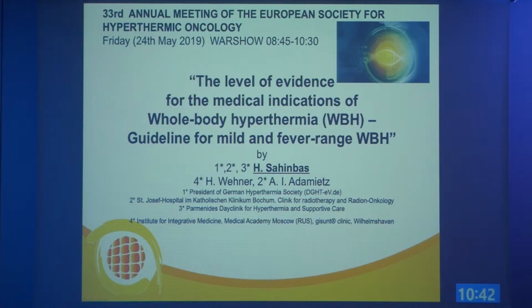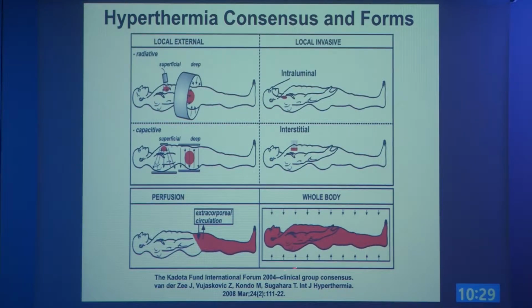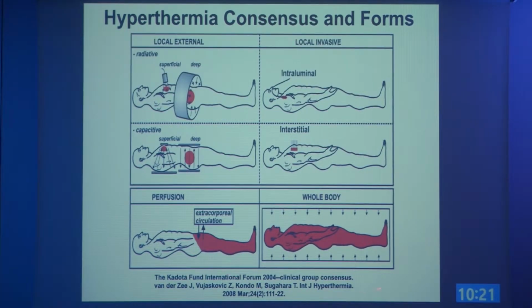I'm very honored to present our new guidelines on mild and moderate hyperthermia treatment. It's the first publication that we could collect with the different levels of publications. We had a consensus meeting 14, 15 years ago. It was published in 2008. The part of the consensus was total body hyperthermia.